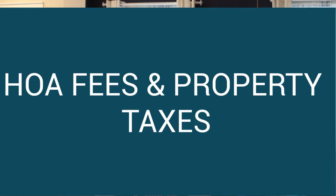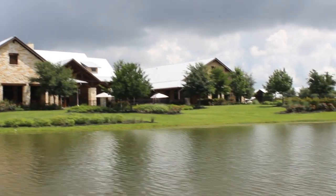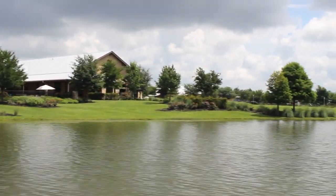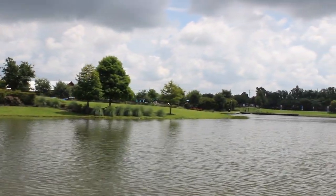HOA fees and property tax. So of course, with all these beautiful lakes and amenities and the boardwalk and all these great things that are super unique to Towne Lake and you probably can't find anywhere else in Houston, it does come with higher property taxes and HOA fees. For HOA fees, you are looking probably at a starting price point of about $1,400 a year and going up from there depending on if your house has lake access, a boat slip, or if you're in a gated community. These prices can and will change, so make sure you check with whatever house you are buying on what the actual HOA price is.